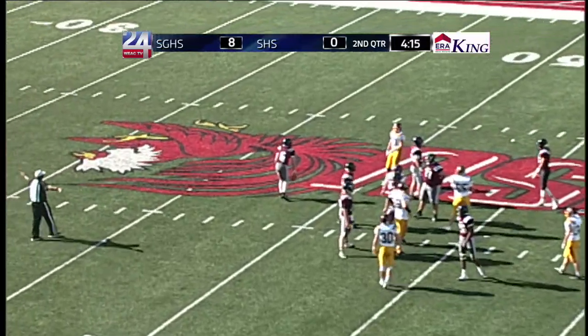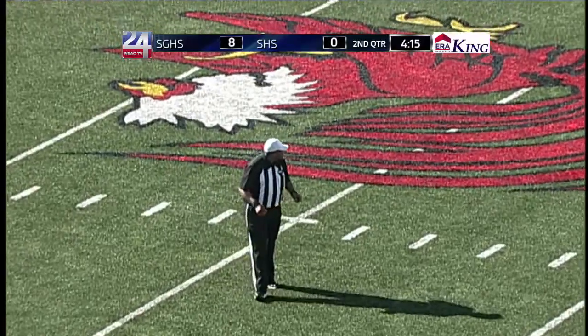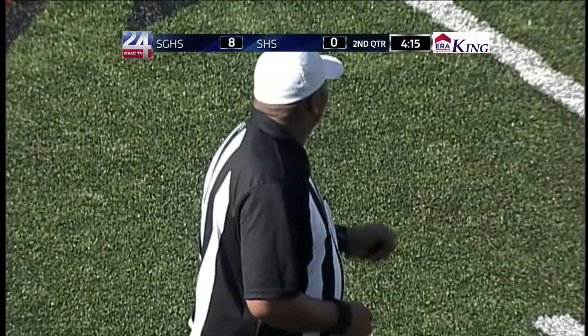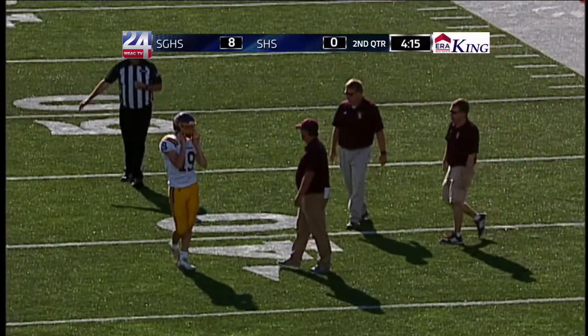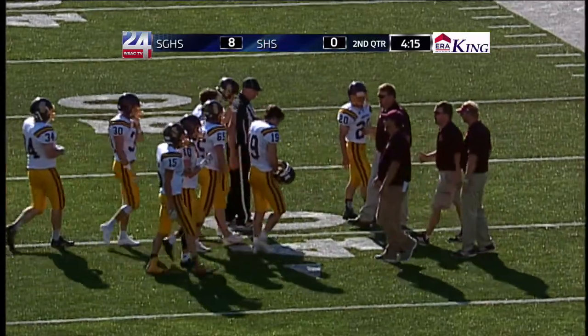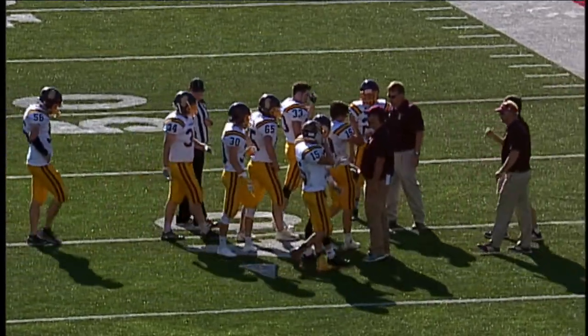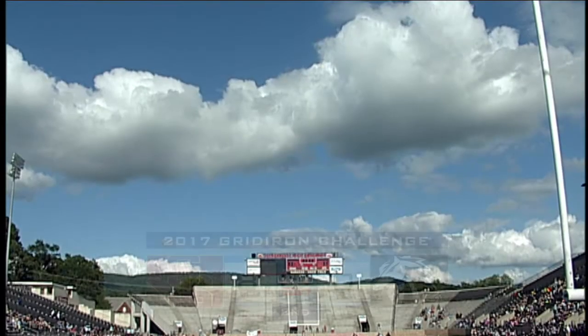Interesting formation. You had 2 tight ends in the game and 3 receivers all within 5 yards of each other on the left side of the field, but we will not know what the play is because of a whistle and a timeout called here. Taken by Spring Garden. So we'll take the break as well. Spring Garden leading Southeastern 8-0 here at the Gridiron Challenge.